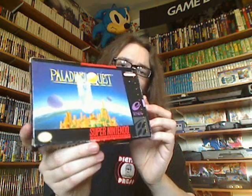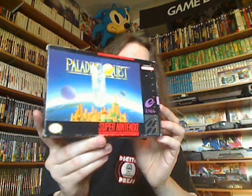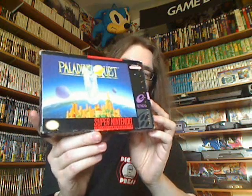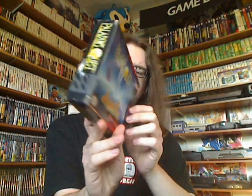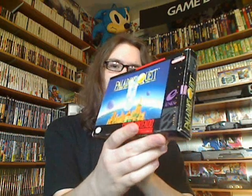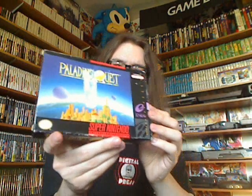And from this guy I also picked up Paladin's Quest, a turn-based RPG by Enix. I never really heard much about this game. A few people mentioned that it was a pretty underrated turn-based RPG, and I figured I'd pick it up. The guy gave it to me for $15. The box condition is pretty fair on it. It came with the map inside and the manual and everything, so I was pretty happy with it, and I look forward to giving this one a try.